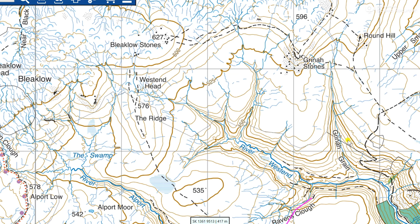Well, we could drop down and head up across this open moorland and get to Griner Stones. So we could do that. It's not really following much of a handrail really, so an alternative, we could go up Griner Grain and up one of these little streams, or keep going up until we got the path and follow that, or we could drop down into the River West End and turn left and look for the second stream coming down from the north and follow that up.